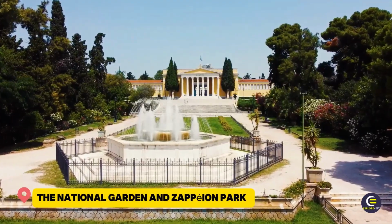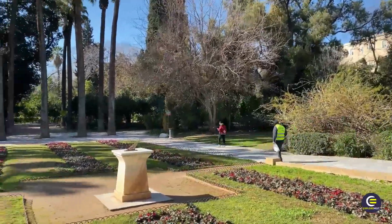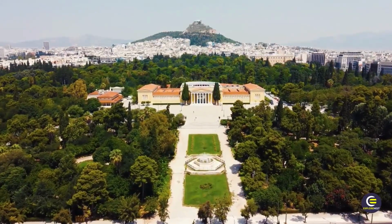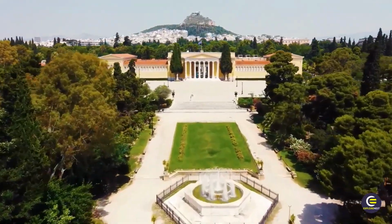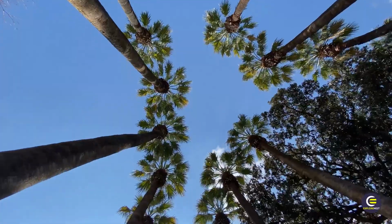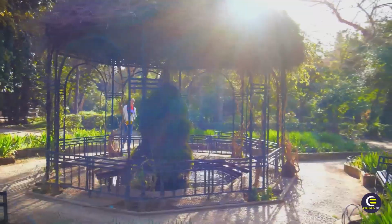The National Garden and Zappeion Park. Need a break from the hustle and bustle of the city? Take a relaxing stroll through the National Garden and Zappeion Park, a green oasis in the heart of Athens. This peaceful spot is perfect for unwinding in the shade and escaping the crowds for a bit. It's conveniently located between the Panathenaic Stadium and Syntagma Square, making it an ideal stop to enjoy some nature in the middle of your day.